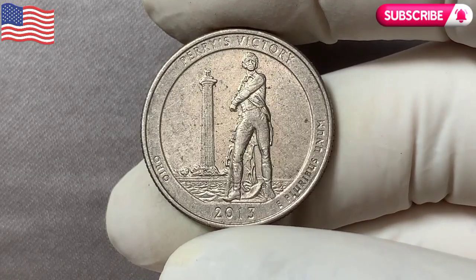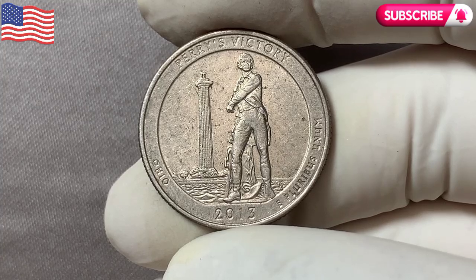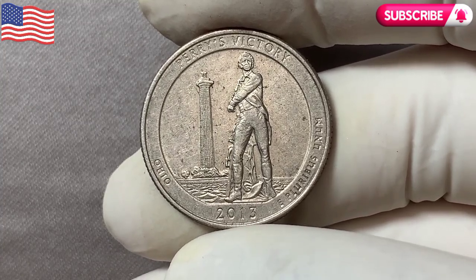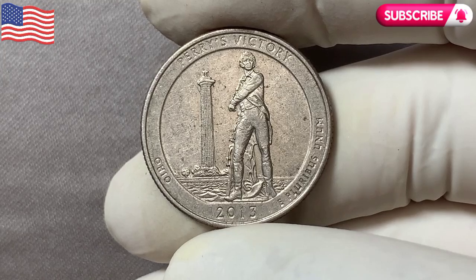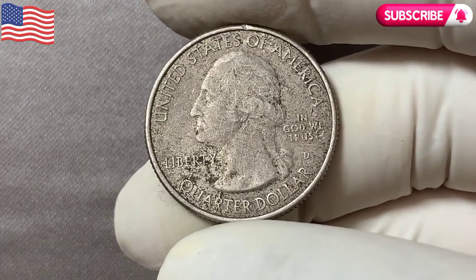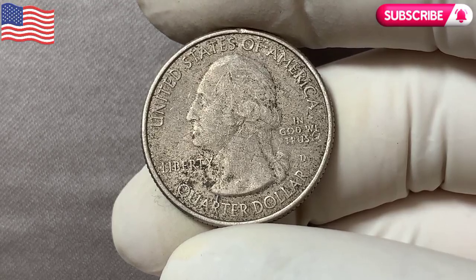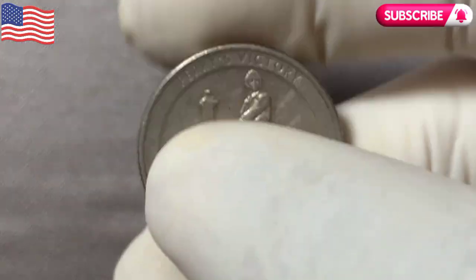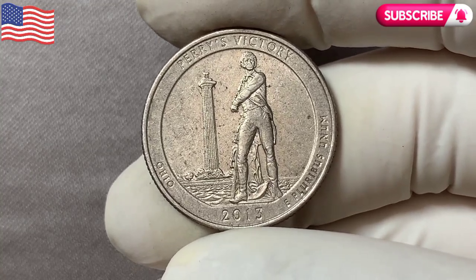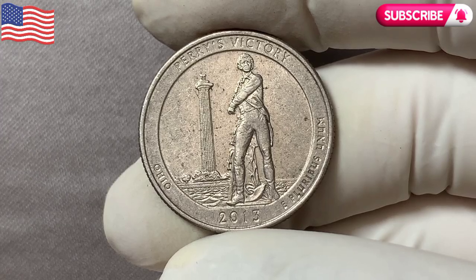Third expensive coin, we're diving into the fascinating story behind one of the more recent yet surprisingly valuable quarters, the United States Perry's Victory Quarter from 2013, minted in Denver, marked with that distinctive D. On the surface, it might seem like just another coin from the America the Beautiful series, but stick around, because this quarter holds a story of valor, history, and, believe it or not, some serious worth that might just blow your mind.